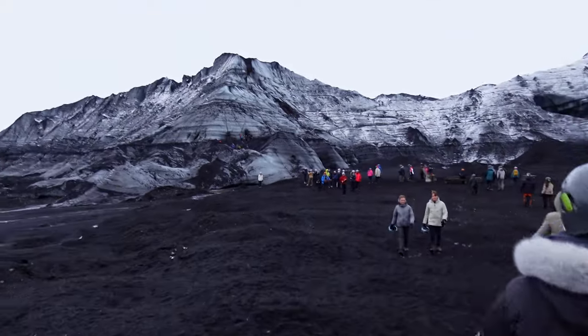All this. That's not rock. That's ice. The whole thing is ice. It's awesome. That is a glacier made of snow. It's crazy. Oh, I can't wait to go inside. It's gonna be awesome. This was well worth it.